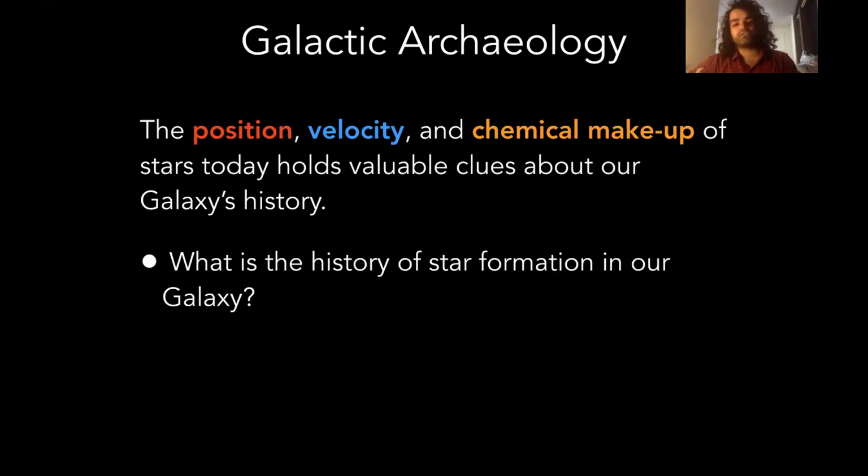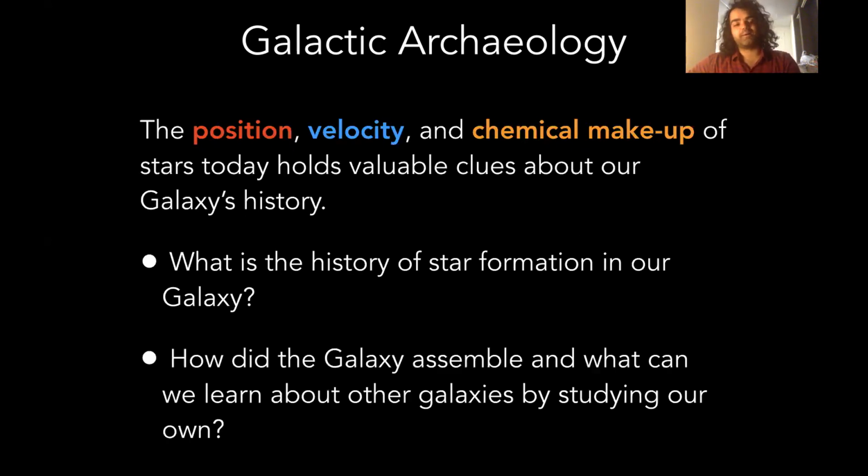The 2 key questions here that we are after is, what is the history of star formation in our galaxy, right? Like, where were they born? When were they born? How many were born? How were they born? And then the second question is, how did the galaxy actually assemble over time? And what were the different large scale features that mattered in its evolution? And what can we learn about other galaxies by studying our own in so much detail?